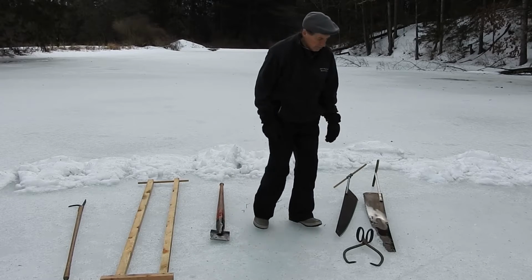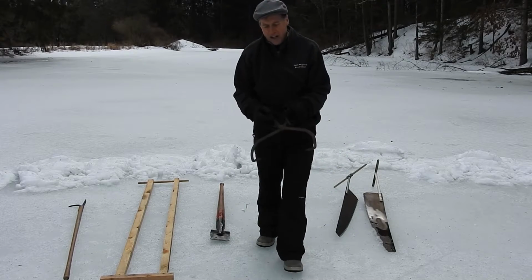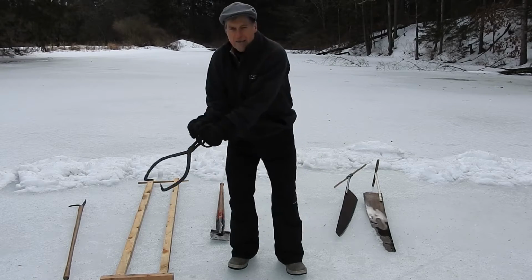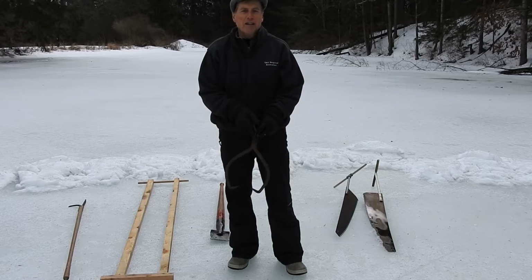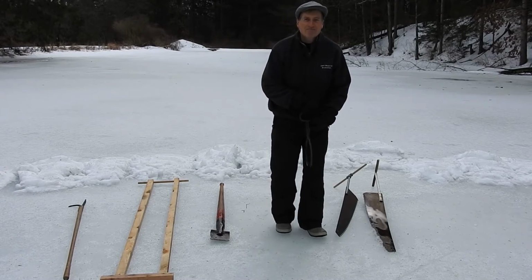And finally, once the ice blocks are small enough, you can pick them up with a pair of ice tongs like this and then move them from place to place. But you can't do that with big ice blocks because they're just too heavy.